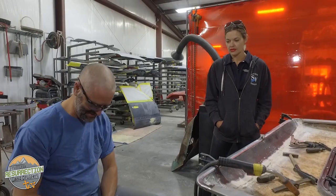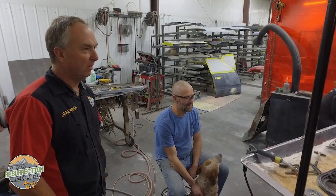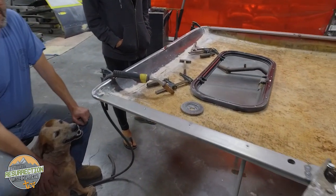This guy needed a new rain gutter. This rain gutter was completely rusted out. Yeah, it's gone. Pretty much fell off. And then we've talked about that. We did a how-to in a different episode on the fancy rivets that Clint uses to put these together.